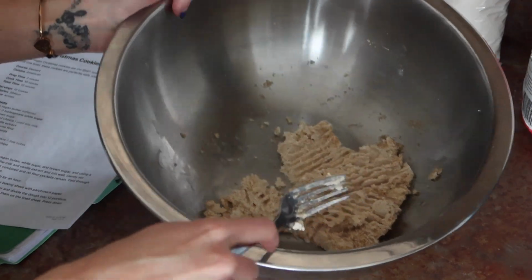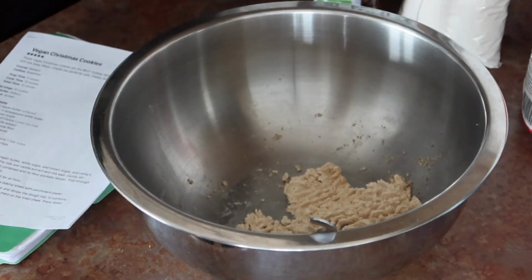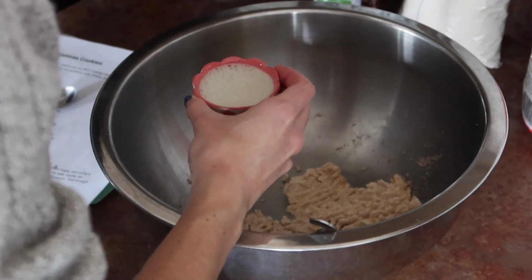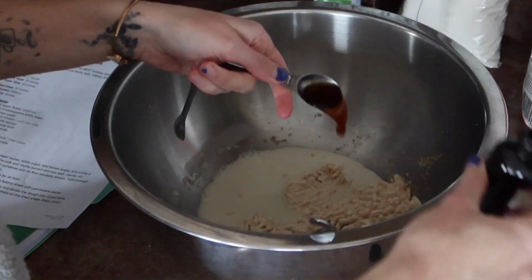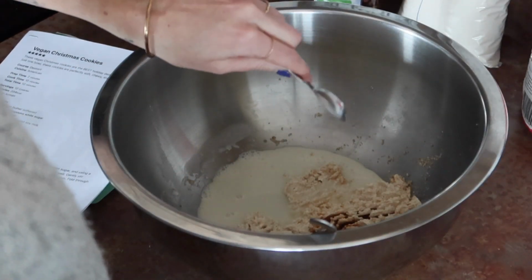Now I'm gonna add my oat milk and my vanilla extract. Might even be a little bit too much milk since I did half the amount of sugar, but we'll see. Yes, Bobo, are you gonna come bake with me?